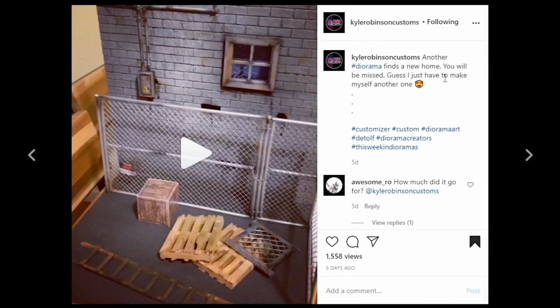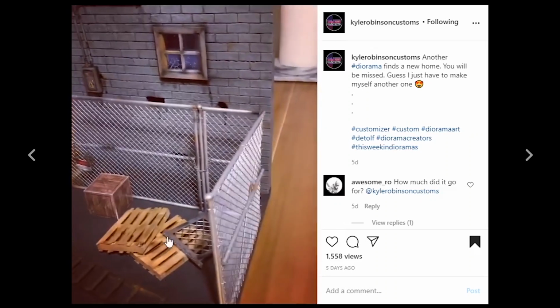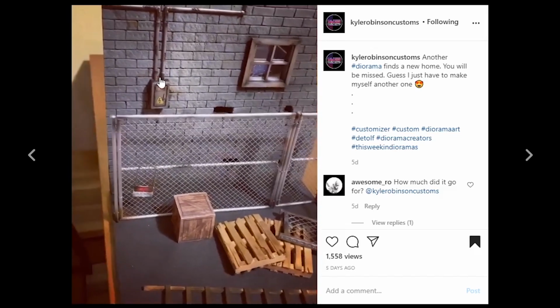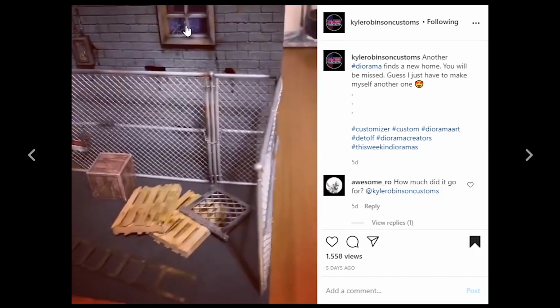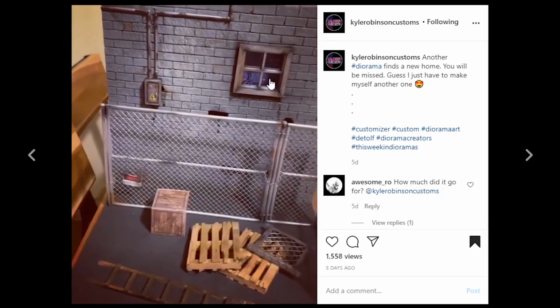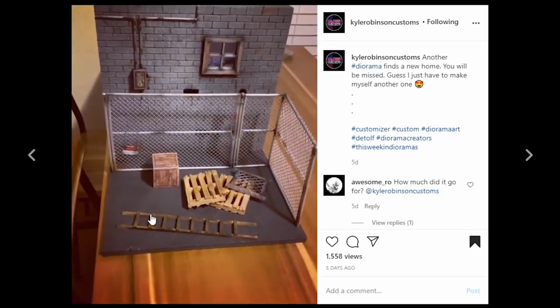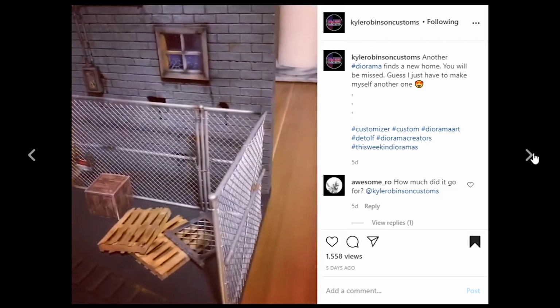Next, coming from Kyle Robinson Customs, another diorama finds a new home, so it sounds like this is sold. Fun little piece with a single wall and floor, but you've also added in a chain link fence, which is pretty darn awesome. Some nice detail work with the power box there in the window. You can see it's broken out there, and very nice color back behind the window, which is awesome. The brickwork also has some really nice tone differences where you can see a little bit of weathering with the browns and whatnot. So great job on this piece. Whoever it is that bought this is definitely going to have a very nice piece for some pictures.